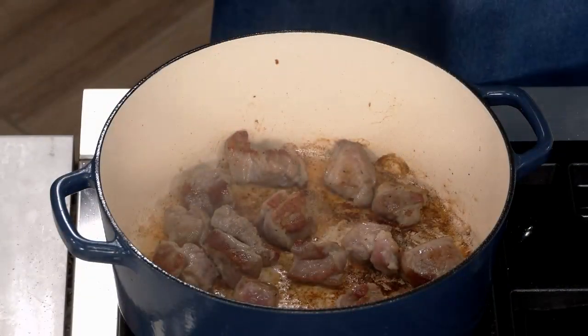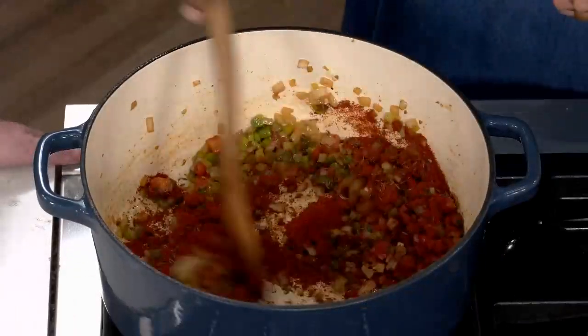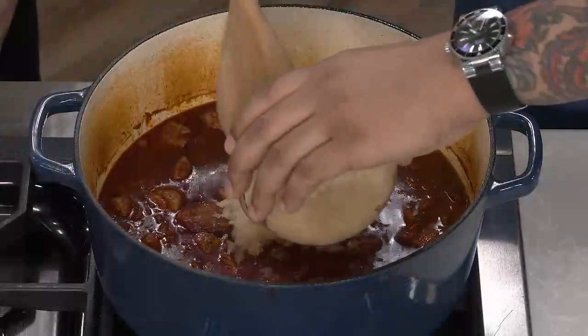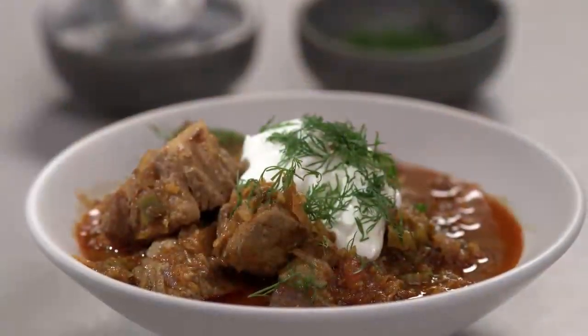If you'd like to make this beautiful stew from Pittsburgh, build a flavor base for the stew by browning pork, bloom the paprika for a minute with the vegetables, and stir in rinsed sauerkraut at the end for a pickly finish. So from Cook's Country all the way from Pittsburgh, it's Transylvanian goulash.